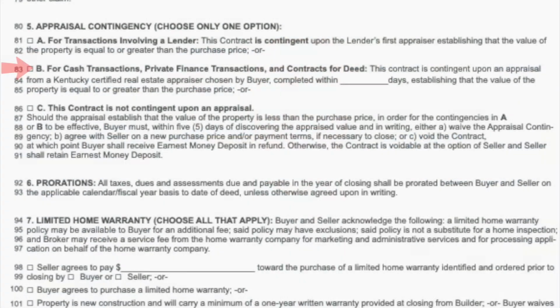But now let's go on to option B, which is on line 83. This is for cash transactions, private finance transactions, and contracts for deed. It states that this contract is contingent upon an appraisal from a Kentucky certified real estate appraiser chosen by the buyer. This is important because in the first section, it was an appraiser chosen by the lender. In the second section, it's an appraiser chosen by the buyer. And the key component is the next part, because it says it is contingent upon an appraisal which would be completed within a blank number of days.